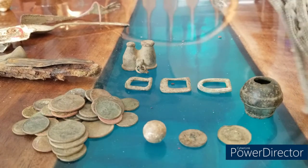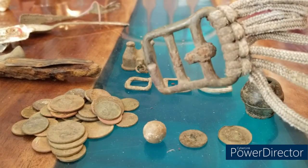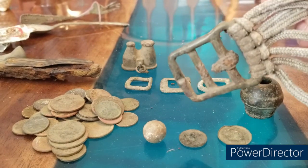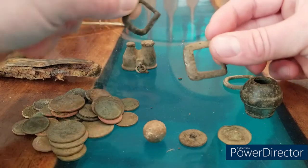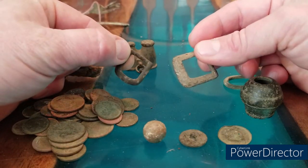Got this crazy buckle with all these webbing straps tied meticulously to it. Looks pretty old, but I'm not sure. A couple of other shoe buckles. A couple of really nice ones. Found with those colonial coins, so they could be just as old.